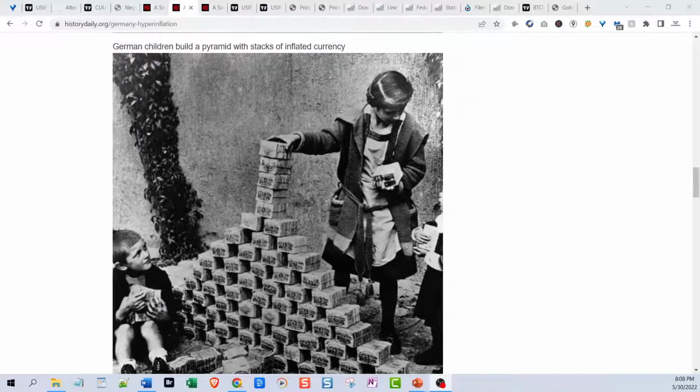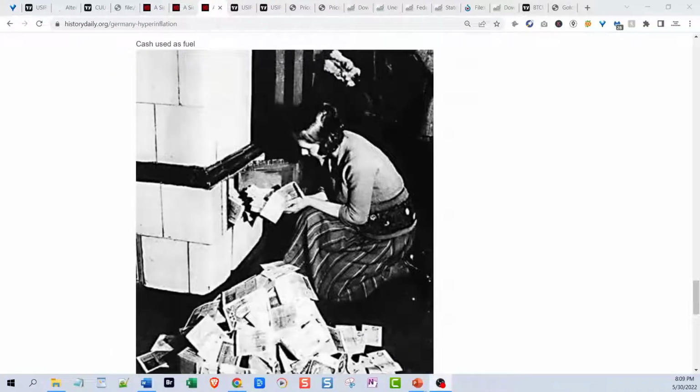These children are playing with blocks made out of the German mark rubber banded together. The paper currency was cheaper than wooden blocks or other toys. Here we see a woman burning the paper currency because it was worth less than firewood.